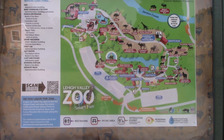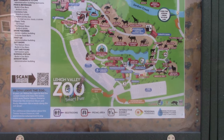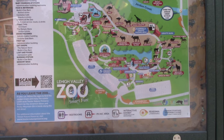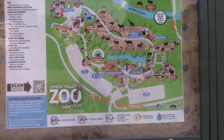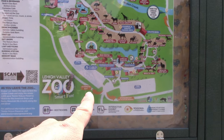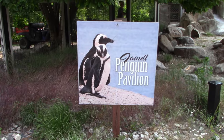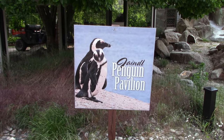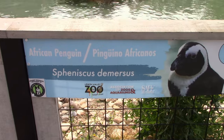All right, so showing you the map. I'm right here. Admissions. So I'm gonna work my way around, going in a loop, because it takes me to all the different animals. Probably gonna head to the left, start with the African penguins, and just work my way around. Yeah, so we got the penguin pavilion. All right, first up, we got African penguins.